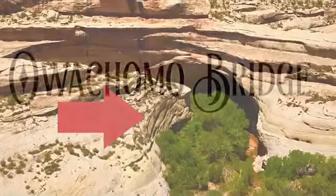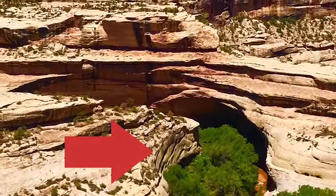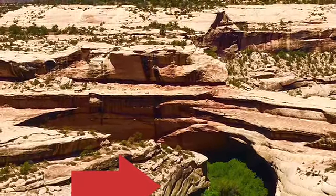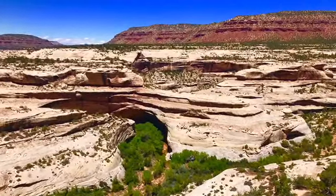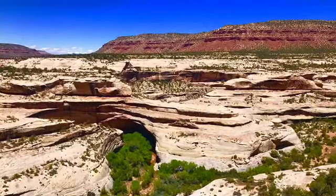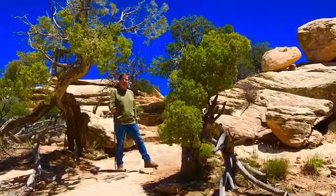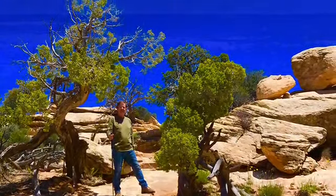The Awajum O Bridge is the second bridge on the loop trail. It is the most difficult to see because of all the vegetation and the trees that are growing under the bridge in this location. And the third bridge that we came to was the Kachina Bridge. Again, you just walk to it from the parking lot and have a nice overlook. There's Bruce walking up the trail.